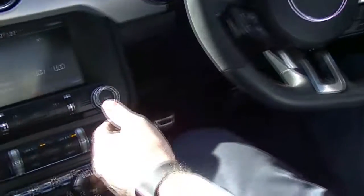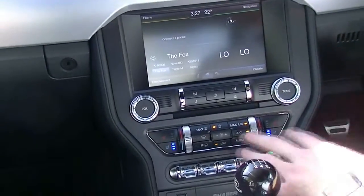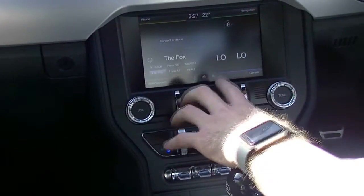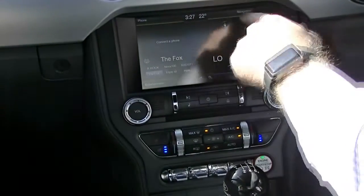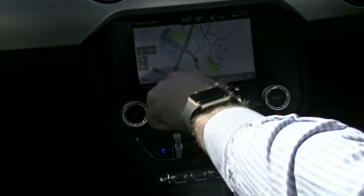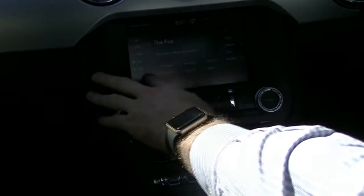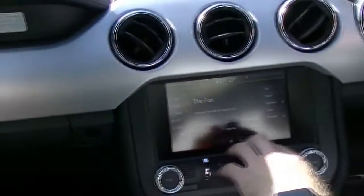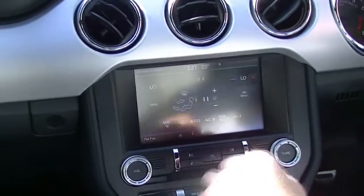So move over to the middle here, you can see I've got the cooled seats on, so it's got cooled and heated seats. Your climate control just here, and then your radio controls here. Now a lot of that is controlled with the touchscreen as well. So on the touchscreen, you do have the satellite navigation. You do have phone options, your radio options with all of your different streaming, Bluetooth streaming, CD player, USB, SD card, whatever you'd like to use, and then climate control. So you can adjust the climate there and down here.